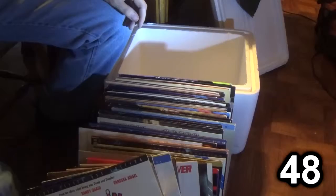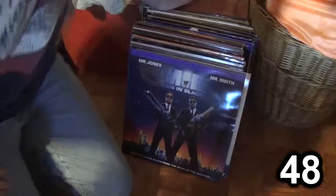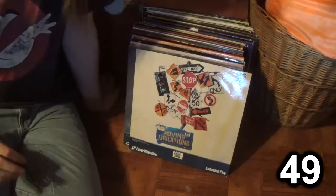Alright, this is the second group of them. The main group was in the tub. These ones were in a bag, but the bag ripped. So, we got... Oh, my knee's killing me. We got Men in Black, the first one. Awesome movie. Okay, I'm just going to sit like this. My knee's killing me.